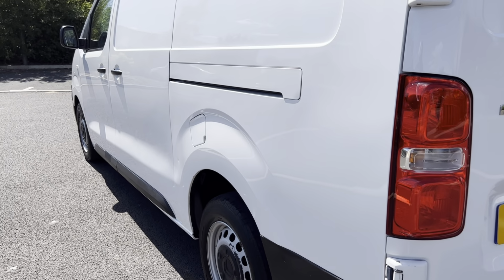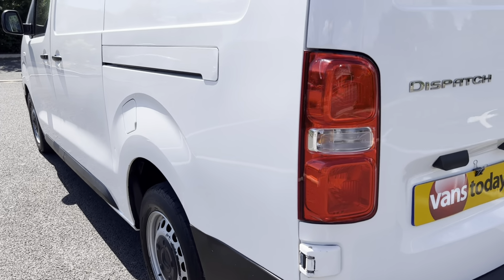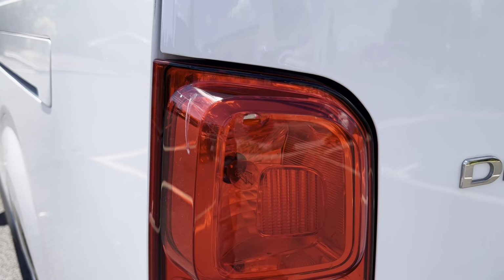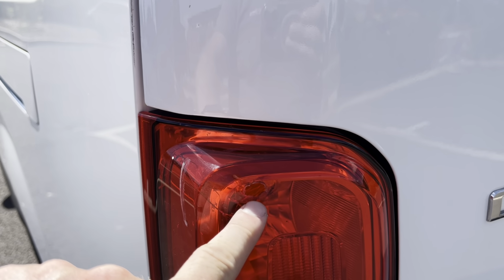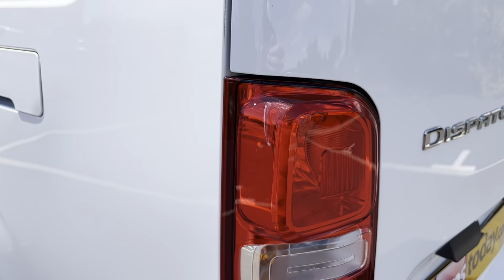It's purely cosmetic to point out to you. I will show you as we go along. First thing I'm going to say is we're going to have to put a new rear light unit on it here, okay? Probably haven't noticed, I didn't notice, but it's got a little hole in the rear light unit. So we'll get that sorted out on it for you.